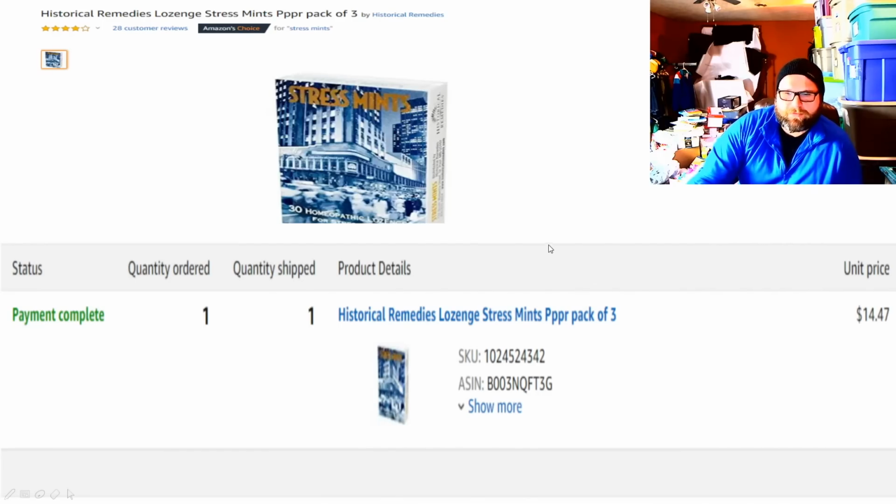So I scored these retail arbitrage via a grocery store. And they had these stress mints. It is an Amazon's Choice listing, and they had these Historical Remedies stress mints, and there was a pack of 3 of these little things, so there were 30 total mints, and I was putting them in packs of 3. I paid, I think, $2.50 a box, and was selling them in one pack of 3 for $14.47. Not crazy profits, but it was about a few dollars in profit a box or a pack.